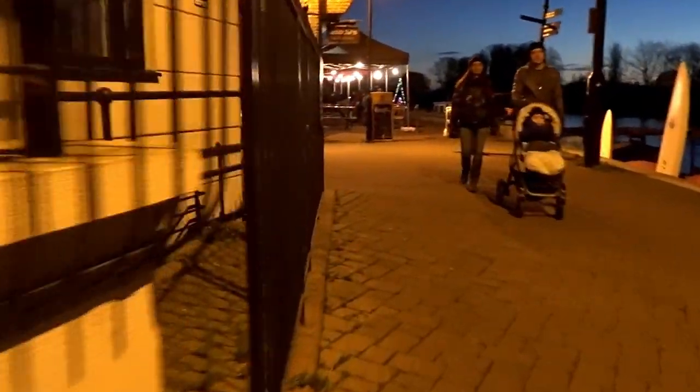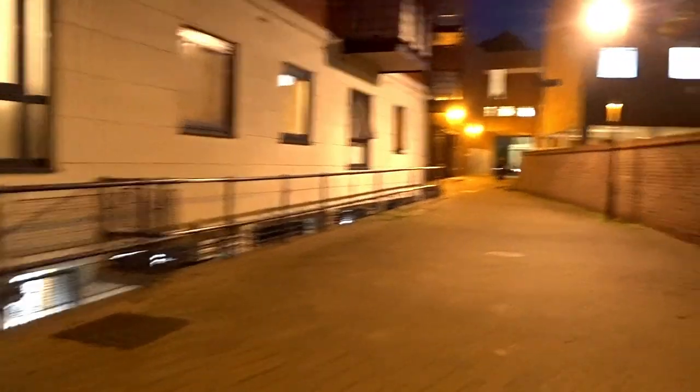Now I can head this way to the Rose Theatre and head to the main centre of town. Rose Theatre is that way, so we head off that way. You can go that way all the way down there towards Surbiton, but I don't need to. I'm going to go this way. Head off round via the Rose Theatre.